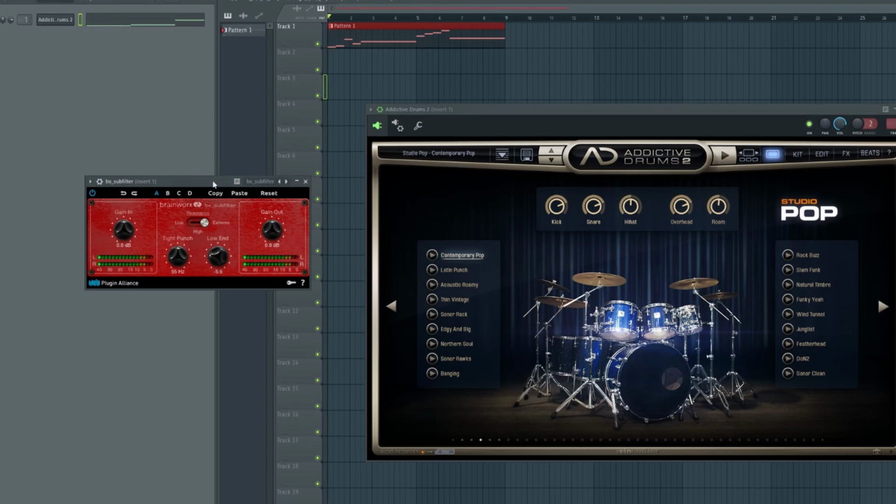This is one to be careful with because you can easily get into boomy territory. I really ride that low end control all the way down to usually about -8, just because I don't want to get too crazy with it, and usually the resonance is on high. Overall, a very helpful plugin for drums, especially in electronic music where you need to have a kick that punches through.